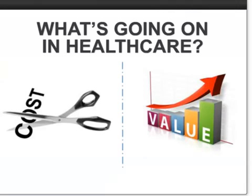So what's actually going on in healthcare right now? The short answer is a lot. When we break down all of the regulatory changes, technological changes, and research advancements into their most basic elements, we find that healthcare providers are really being challenged to reduce their cost to serve and increase the value of the care they are providing.